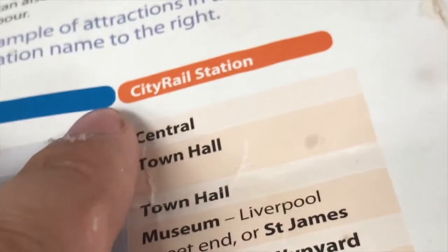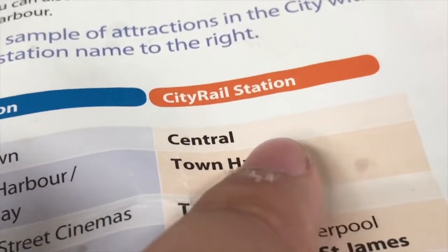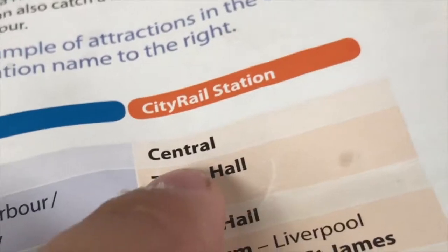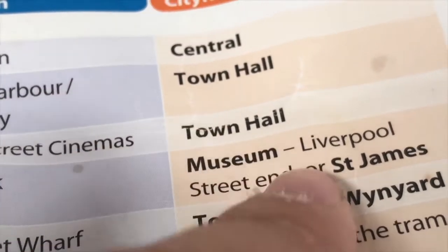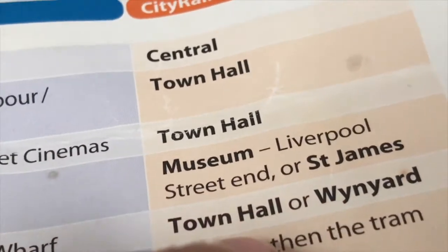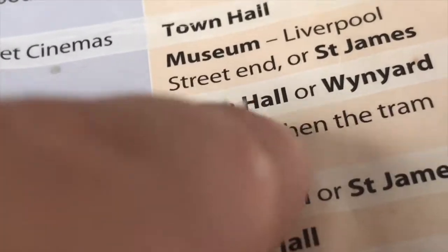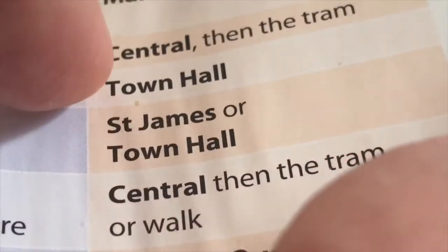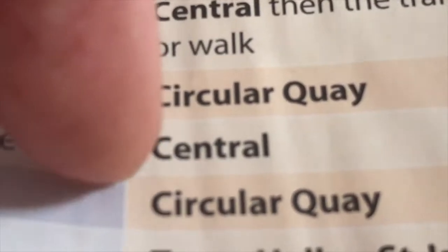On the right side is the CityRail, and here's the list of the CityRail stations, which are color coded as orange. Central, Town Hall, the same. Museum, Liverpool Street and/or St James, Town Hall or Wynyard, Central, then the tram or walk, Town Hall or St James, Town Hall, Martin Place, Central, then the tram, Town Hall, St James or Town Hall, Central, then the tram or walk, Circular Quay, Central, Circular Quay, Town Hall or St James. These two are the same.